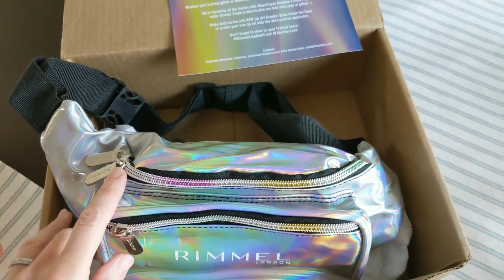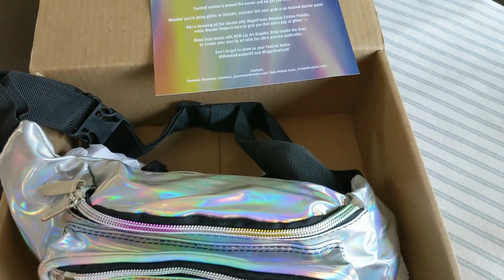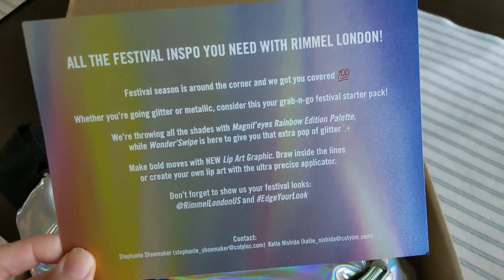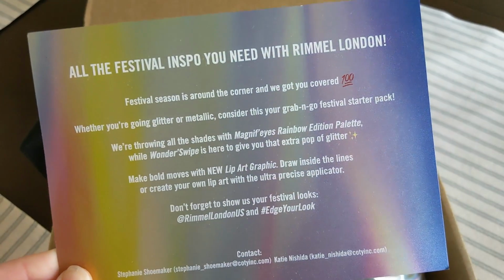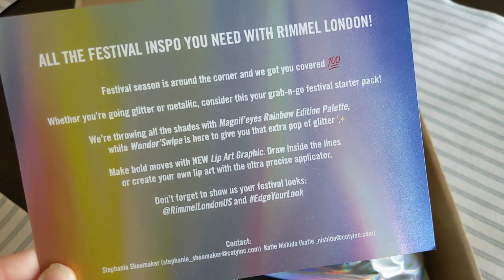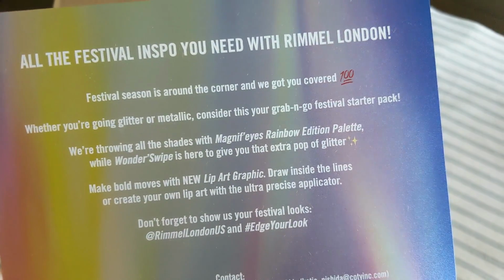And then I also got a box from Rimmel, and you know it's festival season when just about every package you get is festival themed. So this one says all the festival inspo you need with Rimmel London. Festival season is around the corner. We got you covered 100%. Whether you're going glitter or metallic, consider this your grab and go festival starter pack.